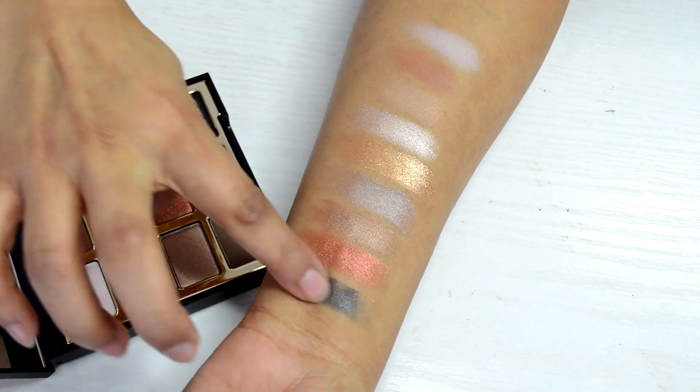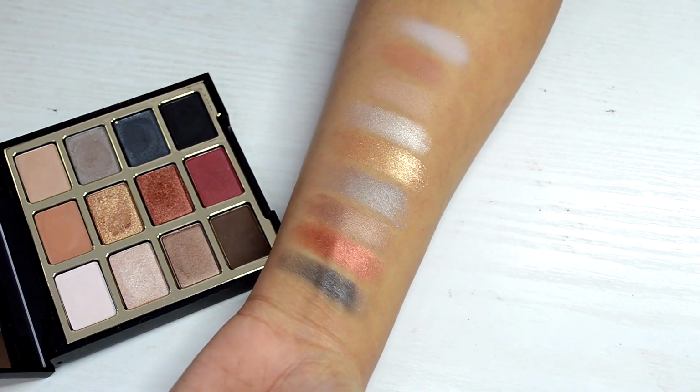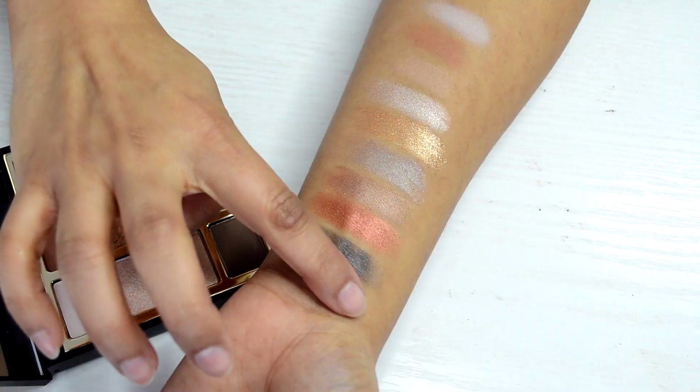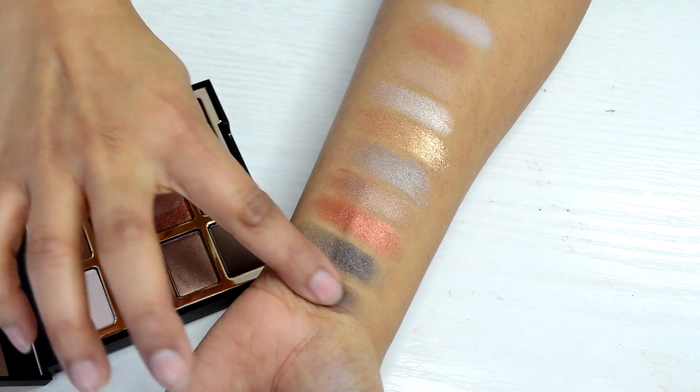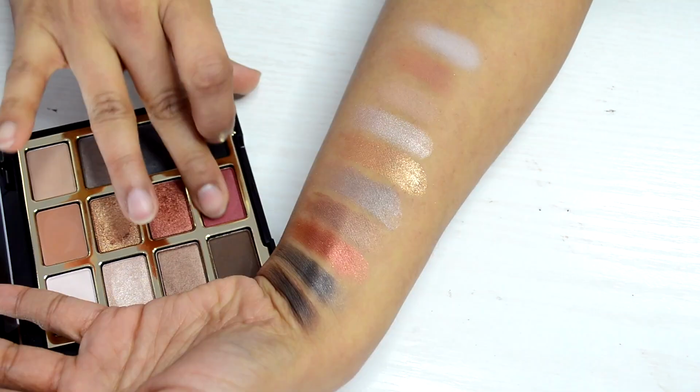Smoke Signal. This is a bluish gray color. You can definitely build up the intensity as well. The last row, the first color I'm swatching is Brunettes Have Fun. And this is again a chocolatey brown color, more like a coffee color.